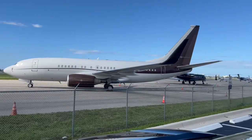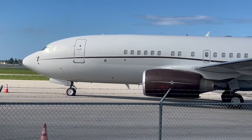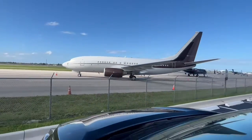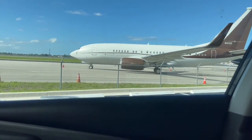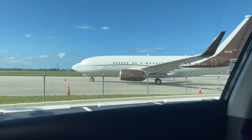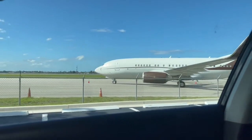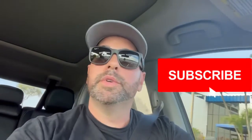Looks like an A320 private jet. To be parked over here, so I'm gonna go, but check it out one more time. That is cool, huh? Wow. Alright, let's make like a tree and get out of here. Right, well, that's another location with cool planes.